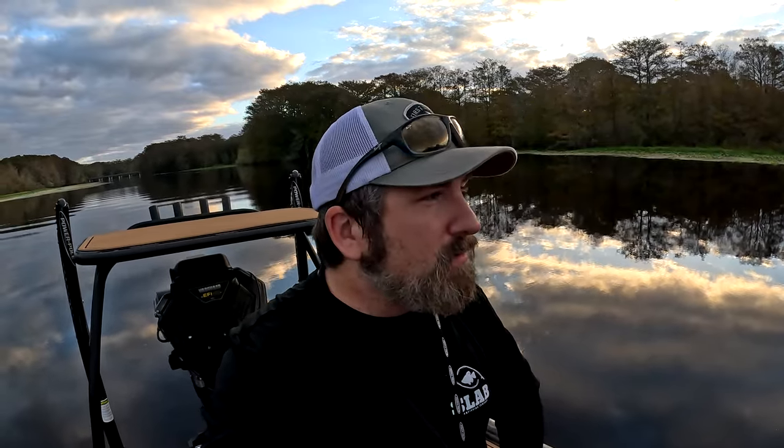Good morning, folks. It's another beautiful day here in Central Florida out on the Withlacoochee River. We are the day before the full moon, and instead of working today, I'm gonna try to find some fish. We've had two good fronts come through here in the last month and a half, and the water temperature right now is 71.